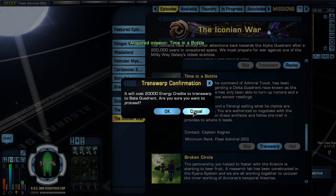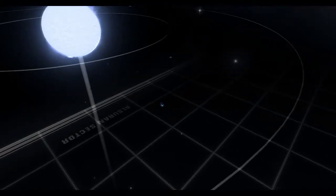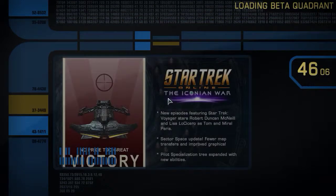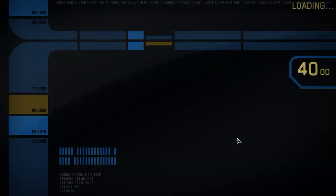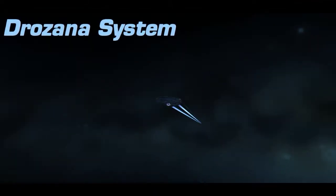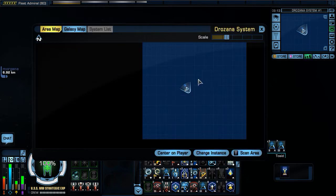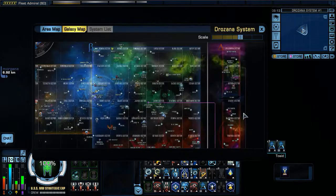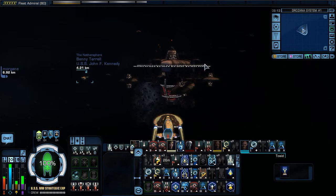Let's go. Where's this going? Delta Quadrant. Whatever. Let's hope it's not too close. Should check the map. Whoops. Okay, let's go.